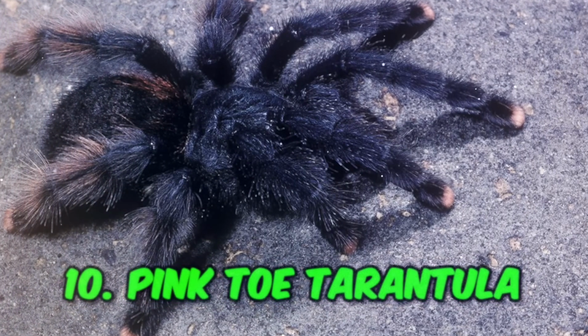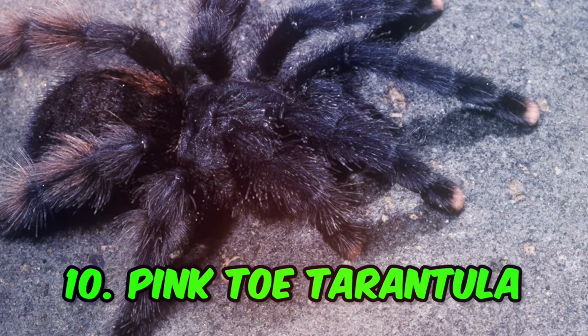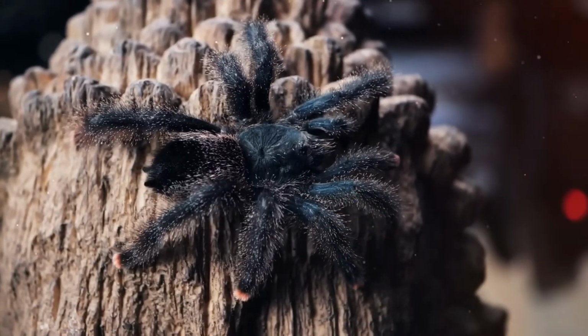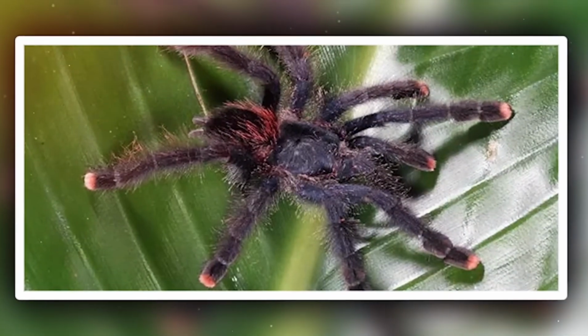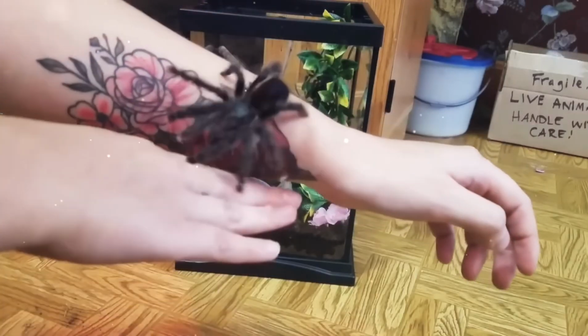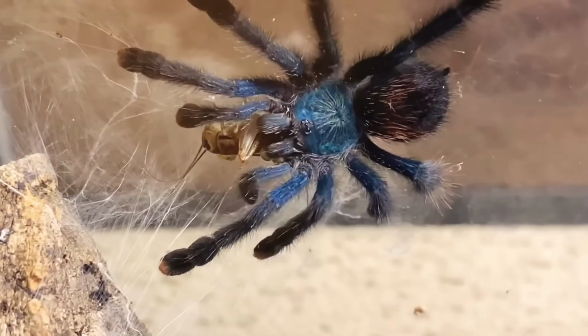10. Pink-toe tarantula. For something less bitey and more creepy crawly, the pink-toed tarantula looks like it just stepped out of a neon paint party. Sporting vibrant pink tips on its otherwise dark legs, this tarantula turns the creepometer up to 11 for some, while others might find it bizarrely adorable.